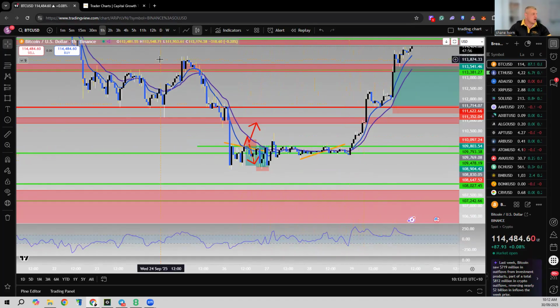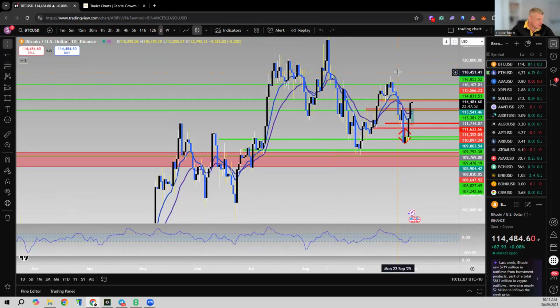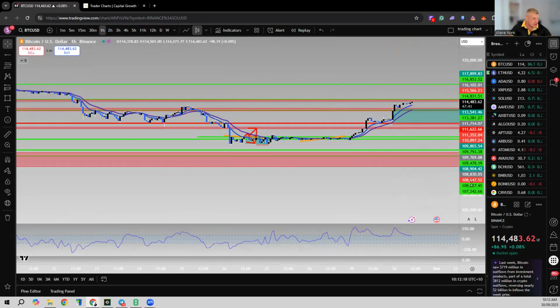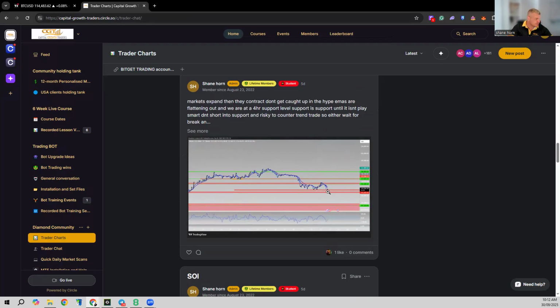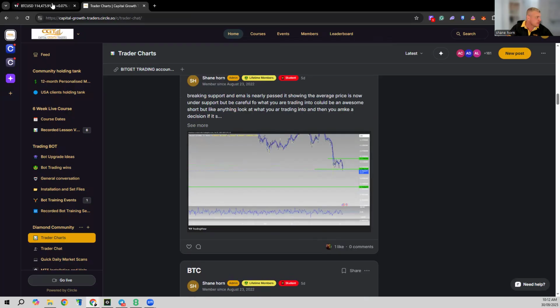Okay, so now I do understand the heavier bias was to the downside, right? But on the smaller time frames, we can still get trades in. So this could be a good area for where momentum is shifting, and it has been so far. So we've taken entries around in here. I've also dropped charts in here, okay, showing that live demonstration of Bitcoin breaking out and what way the direction of trend is happening, right?